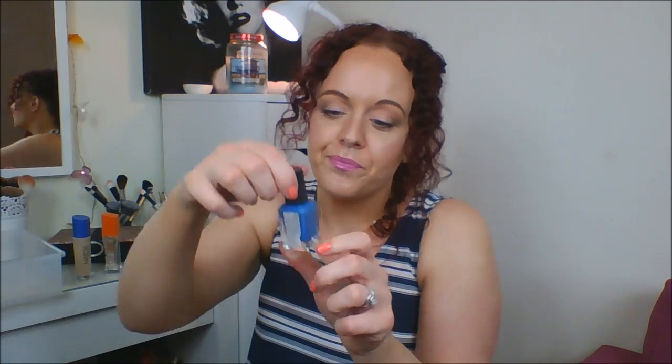Next let's go on to nail polishes. I haven't used any of the plum colour at all because, as I said, I'm going to wait until autumn for that. I've used the Barry M blue colour a few times, but by the looks of it it's about there, so I've got a massive way to go on that.